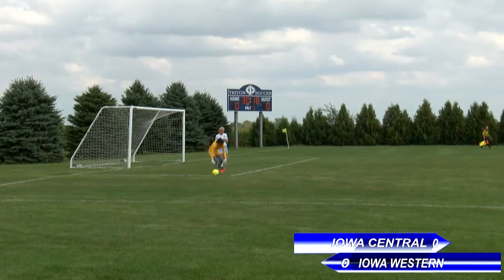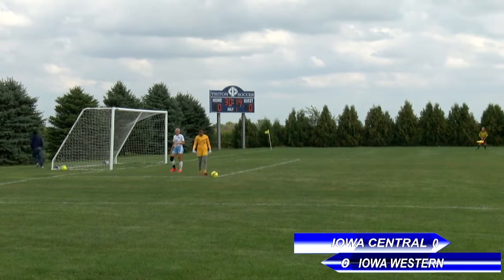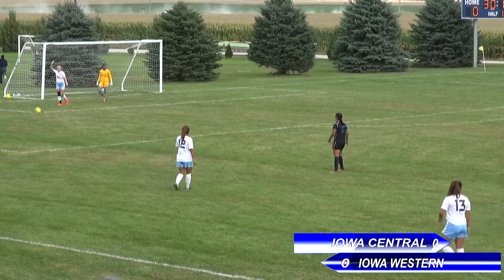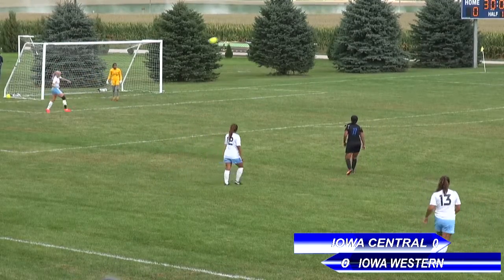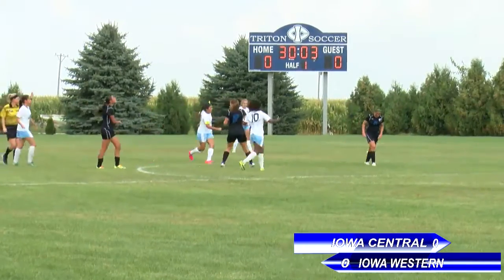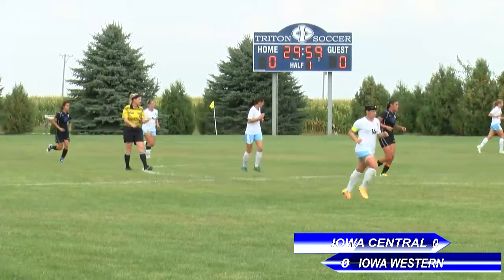30 minutes left as Iowa Central tries to find a way to get some offense going. They haven't really had one possession where they've had the ball for more than a couple seconds on the other side of the white line. Yeah, a little bit of shoving down there to win the header, and it will be called. Foul on Iowa Western.